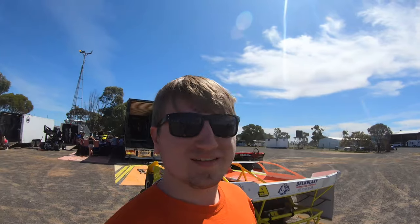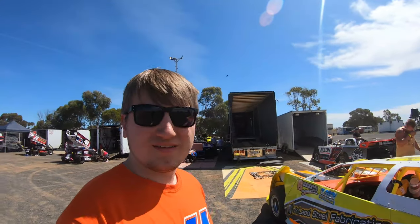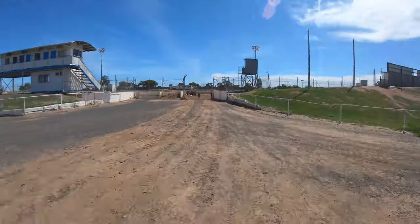Raceway. We made it. It's like we're in Illinois. It's super flat all around, but we unloaded the car. It's the first time I'm ever going to be racing with a two-car team, and I'm excited to see the track and stuff. But yeah, here we are.